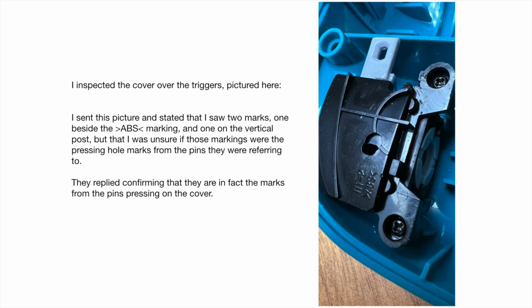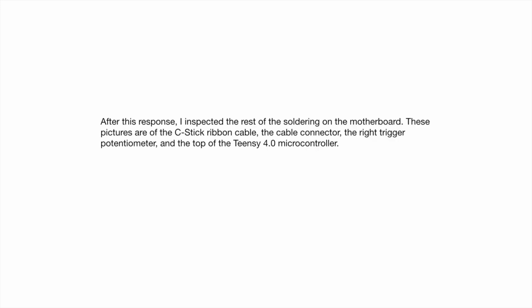I sent this picture and stated that I saw 2 marks, one beside the ABS marking and one on the vertical post, but that I was unsure if those markings were the pressing hole marks from the pins they were referring to. They replied confirming that they are in fact the marks from the pins pressing on the cover. After this response, I inspected the rest of the soldering on the motherboard. These pictures are of the C-stick ribbon cable, the cable connector, the right trigger potentiometer, and the top of the Teensy 4.0 microcontroller.